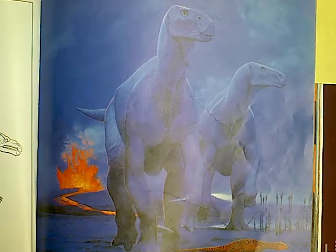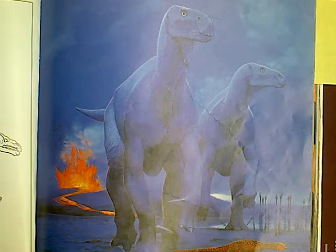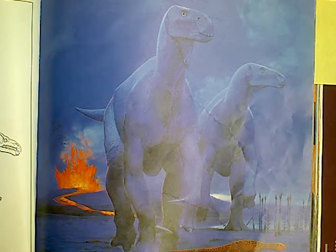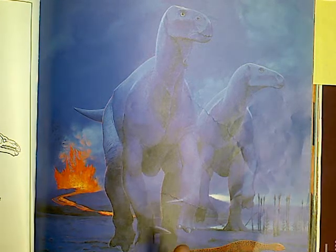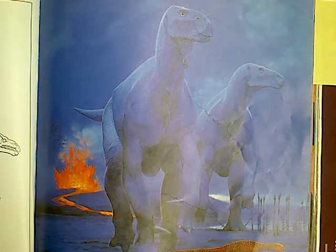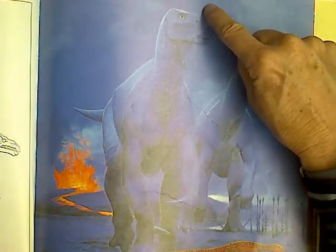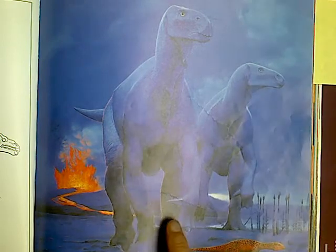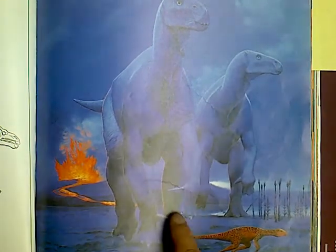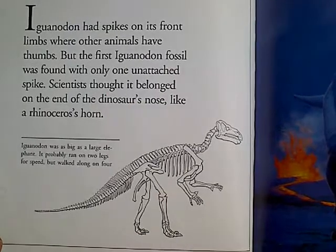Iguanodon had spikes on its front limbs where other animals have thumbs. But the first iguanodon fossil was found with only one unattached spike. Scientists thought it belonged on the end of the dinosaur's nose, like a rhinoceros's horn. So this is a good example of a mistake that the scientists made. This dinosaur was found about 200 years ago, one of the first ones that they found. And these spikes right here, they thought went on their nose. But after they found more iguanodon fossils and ones that were complete, they realized that they had made a mistake and these actually went right here. And it's kind of weird to think that they go off to the side like that. So here is a picture of the iguanodon skeleton.